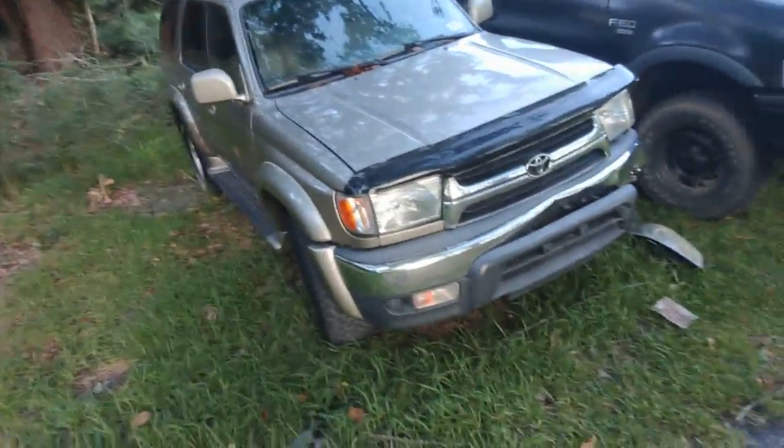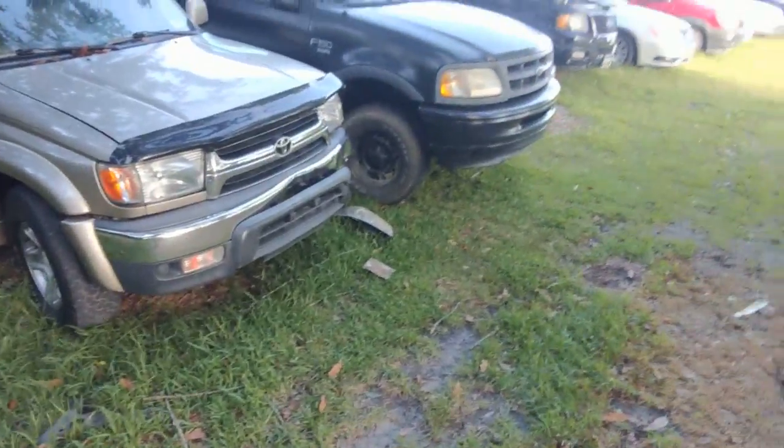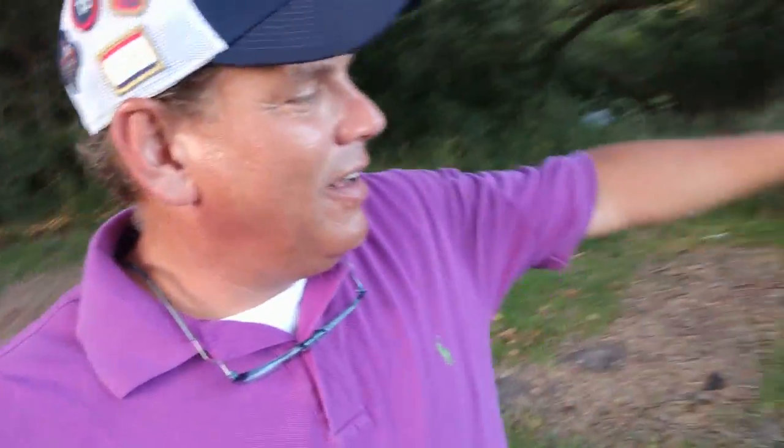Then we got ourselves a little 2001 4Runner. One of them Toyotas, people. And what you say about Toyota? Toyotas run forever and ever and ever. You know, you need to get away from the storm. You want to do it, you load up the children and get away from here? Give me $1,000 down on that Toyota, you out of here.